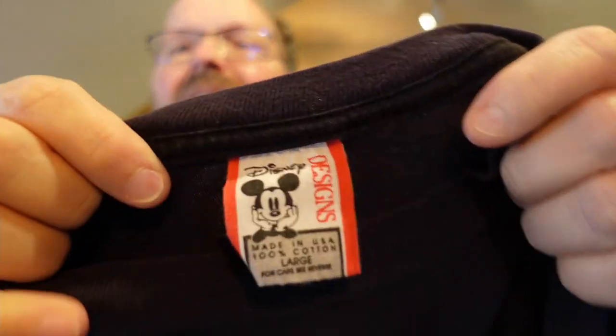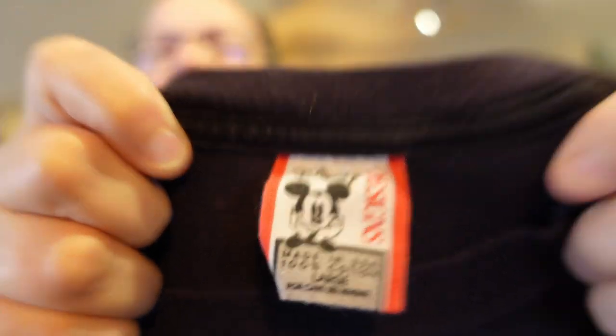Just a good old Mickey Mouse t-shirt. It is on the Mickey Mouse tag, like it should be. Some of the vintage Mickey Mouse shirts can go for quite a bit, so we'll make sure that that one's not one of them before I give it away.